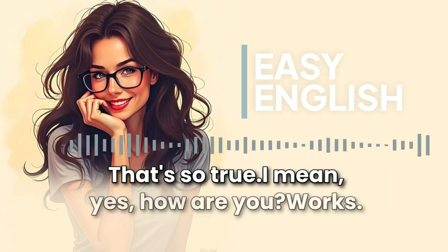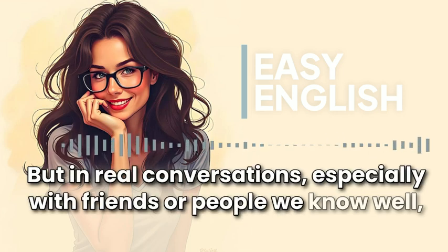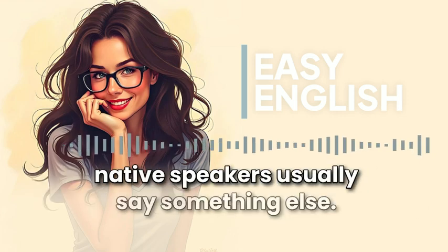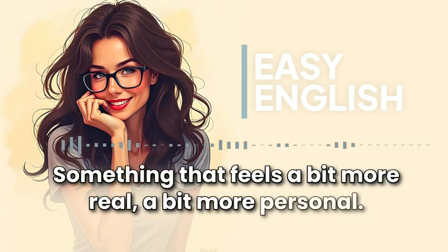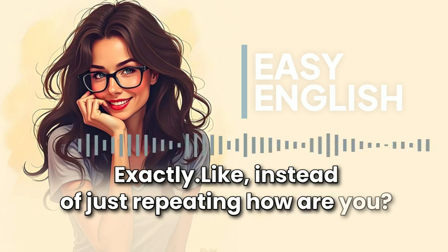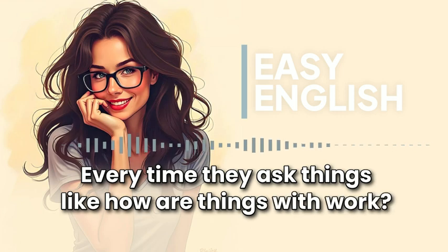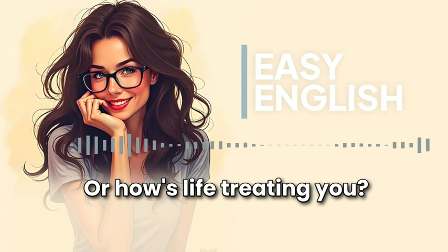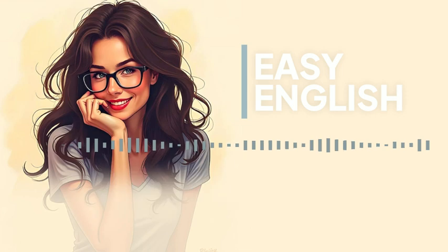That's so true. I mean, yes, how are you? Works, but in real conversations, especially with friends or people we know well, native speakers usually say something else. Something that feels a bit more real, a bit more personal. Exactly. Like, instead of just repeating, how are you? Every time, they ask things like, how are things with work? Or, how's life treating you? It's more specific, and it actually shows that you care.